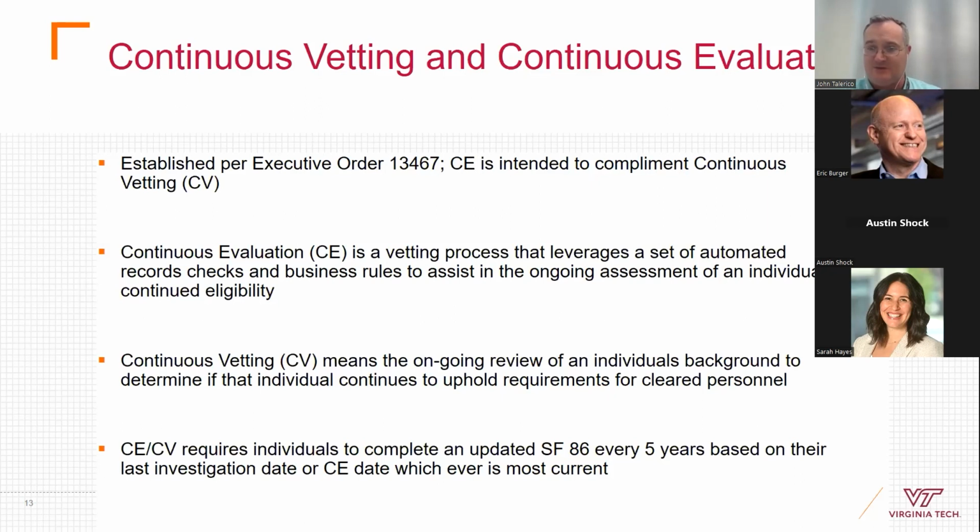We're watching the things we can watch in publicly available records and databases, criminal databases, other things, where they can say, okay, we have found an issue. We're going to ask that person to submit a new SF-86 now because of this issue. Whether it's stuff they found or things that were reported due to reporting requirements, which we're going to get into here in a little bit.